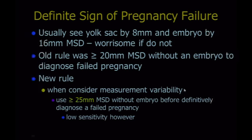So generally, as I mentioned before, we'll see a yolk sac by 8 millimeter mean sac diameter and embryo by 16. Now, these are worrisome if they're over those size thresholds and you don't see a yolk sac or an embryo, but they're not definitive. The old rule was 20, some might have used 16. That is, if it's 20 millimeters or more, mean sac diameter without an embryo, you could diagnose a failed pregnancy.